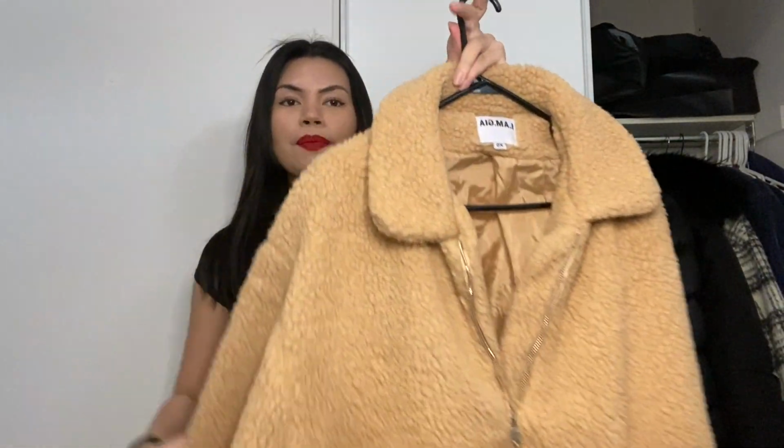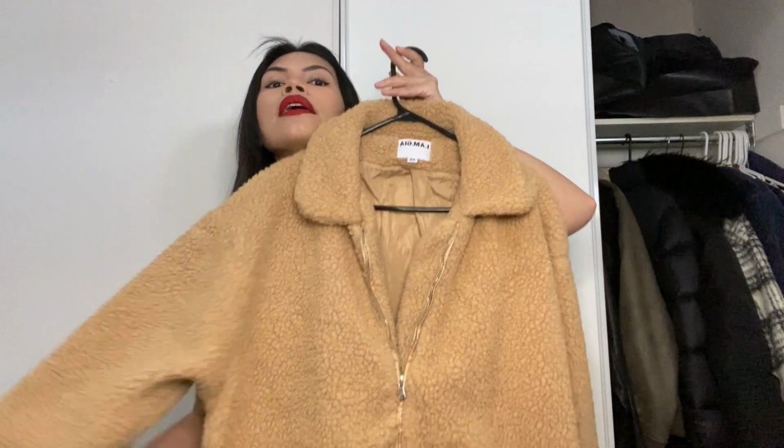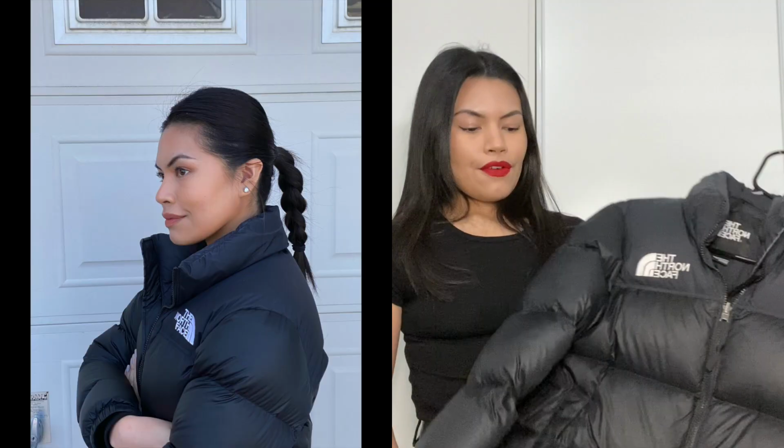This one's a super basic piece, but it's the IMGA Teddy jacket. It's super warm. I feel like a little bear when I wear it. And I don't care how basic it is, I actually really love this jacket. And then I obviously have my North Face puffer. This is the Nuptse jacket. Super basic, but again, it's one of those really practical pieces. I bought this in 2019 and it's been a really good purchase.